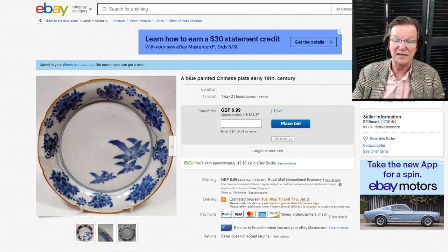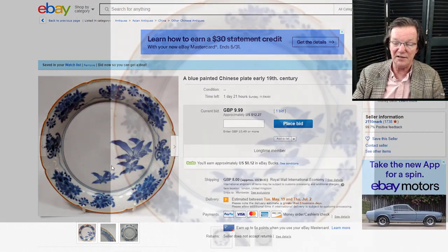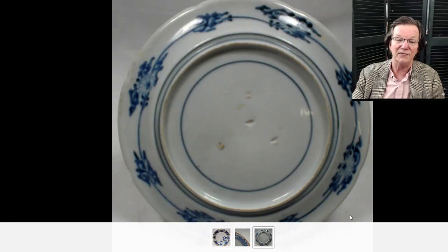And then on to this. I know a lot of you are going to notice this. It's titled as a Chinese plate, early 19th century. It is not Chinese. It is a very nice piece of Japanese Arita, though. It has a tiny little nick up here out of the rim. All right, that's all I can see wrong with it. But the decoration on this is very, very nice. It's elegant. Here's a picture of the back of it.